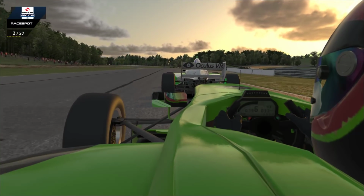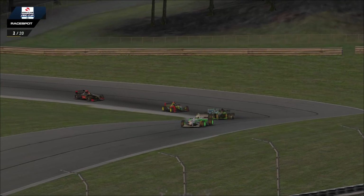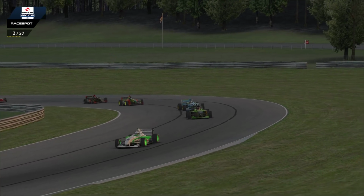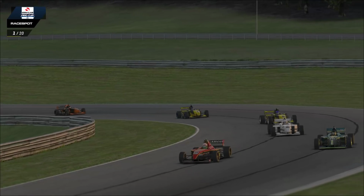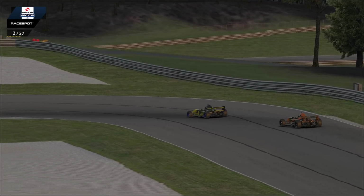He pulls right up to the back of Daniel Fletcher, but nothing going just yet through this left-right chicane. Chicane S's, I'm not really sure how to describe it. It's fast and scary regardless, but our first lap around Barber Motorsports Park was a clean one. Don't see any cars off anywhere. So everything looking good up and down the field at the moment.